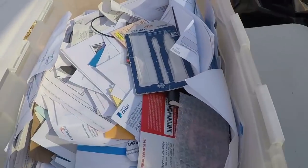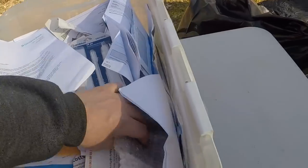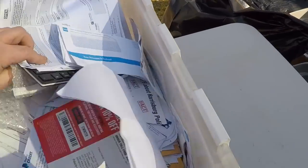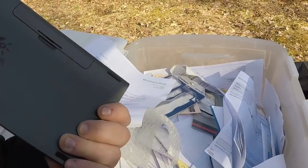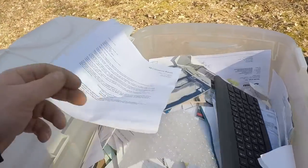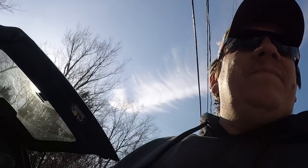Oh, oh my gosh, more paperwork. Really? Papers? Do you store papers? What's that thing? Logitech keyboard? I'm gonna have to go through that paperwork, and if I find anything in there, I'll leave it out on the desk. If not, I'm just gonna throw it in the recycling bin. So be back in a minute.